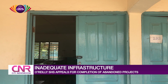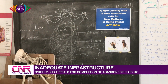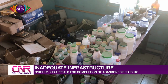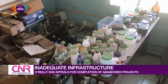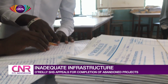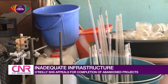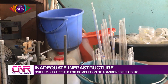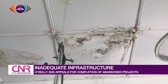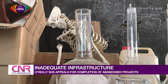This room, for instance, is used as a science lab for chemistry, physics, and biology. It is also used as a classroom. When chemistry teachers set up for a lesson for a week, no other subject can be taught until the lesson is over. These teachers are busy marking mock scripts of their students in this same room where lab equipment and chemicals are kept.